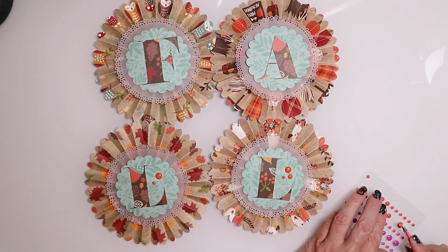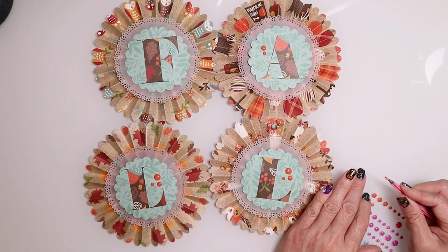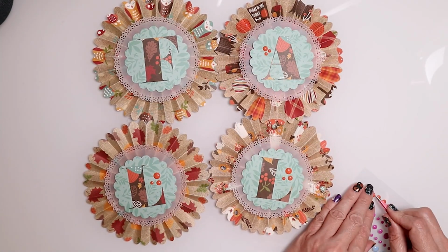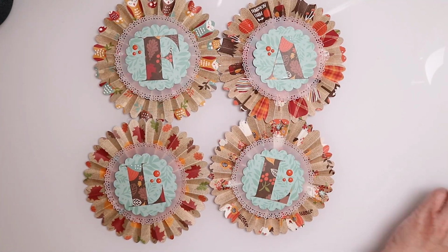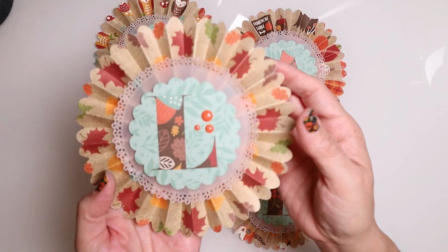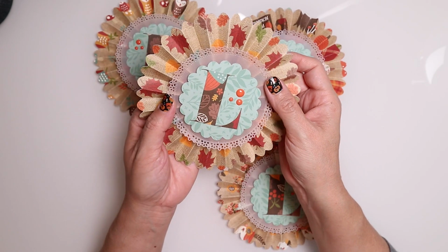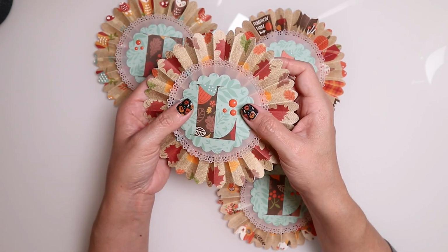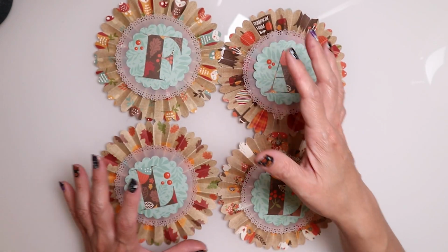I stuck to the rule of 3 for this. What that means is that I made clusters of 3 next to each letter. All right, let's have a closer look at this so you can see exactly what this will look like. And it's simple, lovely. It's got a lot of pattern and detail on that die cutout, so it's very pretty.